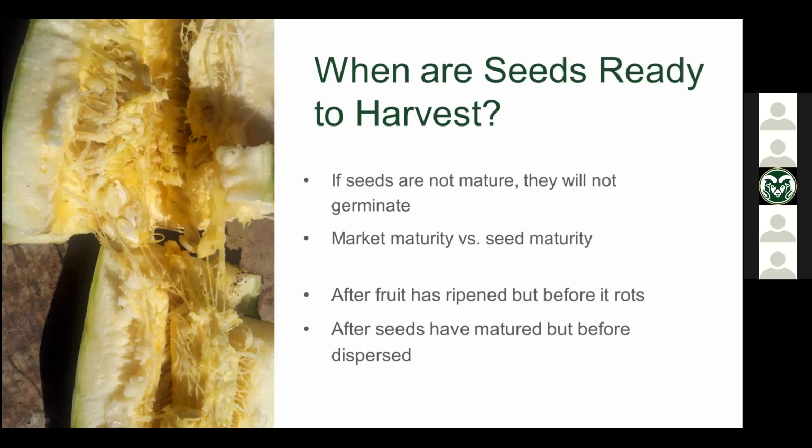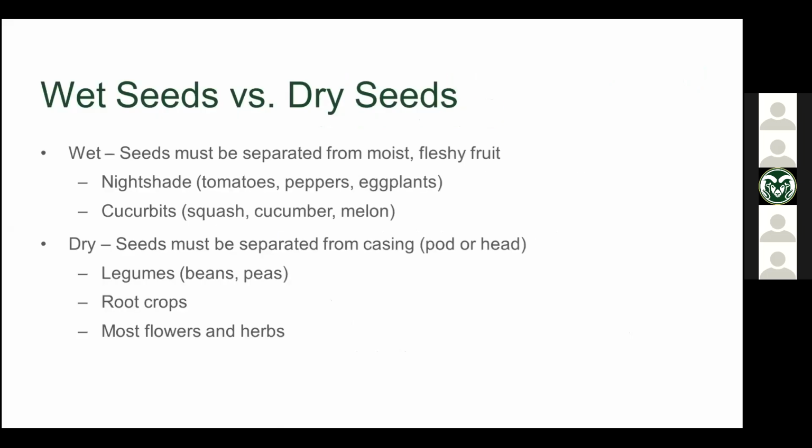From fruit, you want to harvest after it has ripened, but before it rots. And after seeds have matured on a flower, let's say, but before they're dispersed. And I promise, we'll get more specific with that. Okay. So wet seeds versus dry seeds. So this is us switching modes from vegetable versus flower. We're going to talk about wet versus dry.